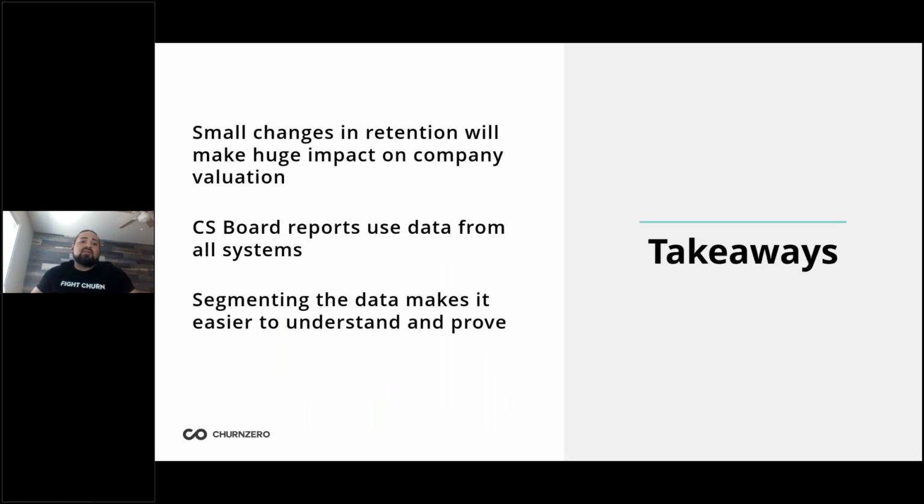So a few takeaways. Again, really small changes in retention will make a huge impact on company valuation. CS board reports should be using data from all different systems. Again, your CRM, ticketing system, LMS, invoicing platform, I mean, you name it. And then segmenting the data really makes it easier to understand and also prove the efficacy of the work that we're working really hard in putting in.